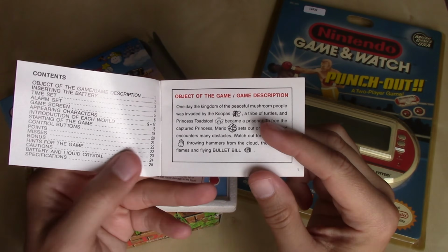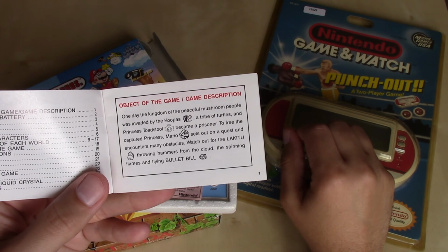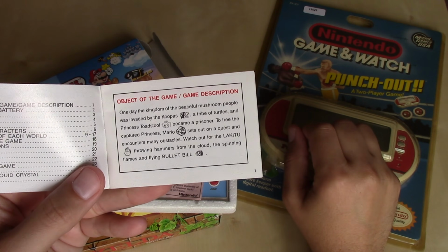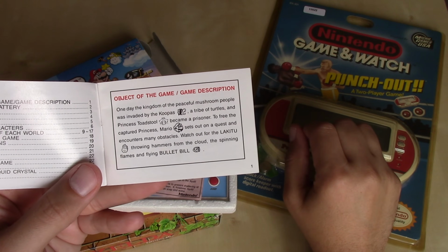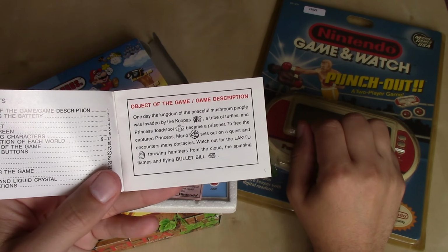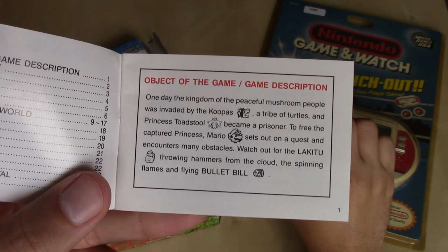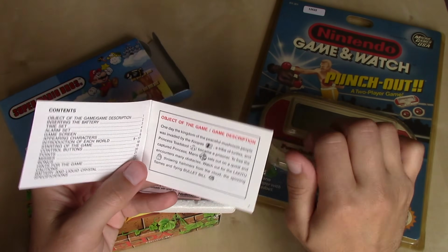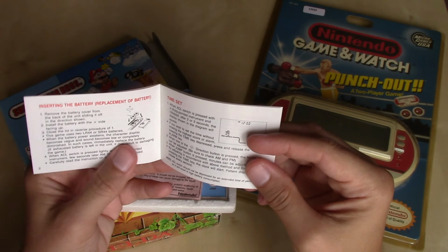Got our contents on the left, and object of the game. One day the kingdom of the peaceful mushroom people was invaded by Koopas, a tribe of turtles, and Princess Toadstool became a prisoner. To free the captured princess, Mario sets out on a quest and encounters many obstacles. Watch out for the Lakitu throwing hammers from the cloud, the spinning flames, and the flying bullet bill. I like that after mentioning some of those things, they have actual graphics. That was something that I didn't realize dated this far back to the Game & Watch here in the 80s. I thought that was a fairly recent thing Nintendo had been doing, including those pictograms or emojis.